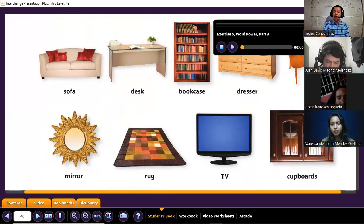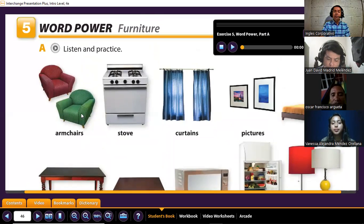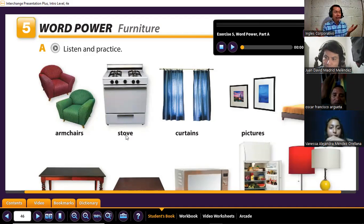Cupboards. Es como chinero, ¿verdad? Okay? Good. And look at this. Armchairs, what we say, el sofá, pero en los salvadoreños tenemos dos clases de sofá, uno grandote y uno chiquito. Pero en inglés decimos armchair, arm porque es los brazos. Y cocina, nosotros podemos decir, this is the kitchen. No, no. It's stove, right? Para ellos es estufa. Pero nosotros decimos cocina al cuarto y a la estufa también. Pero en inglés es kitchen y stove, right?